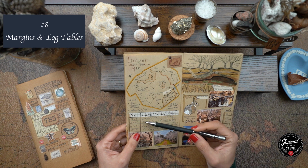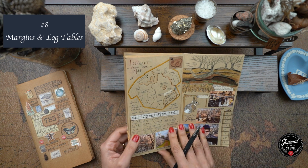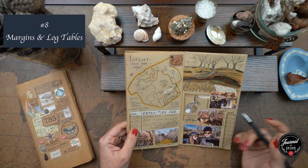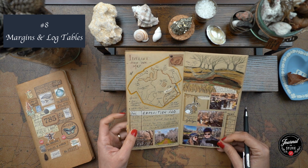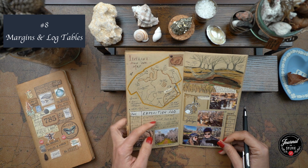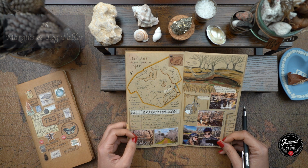I also use margins in tabular form, like a small table to capture a log. A log can be a date log, time log, temperature log, as you can see here, as you see fit, by day, by hour. But creating a margin and a table next to it helps you to log important events that you feel are relevant to time or date.